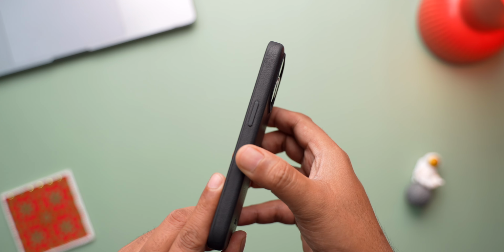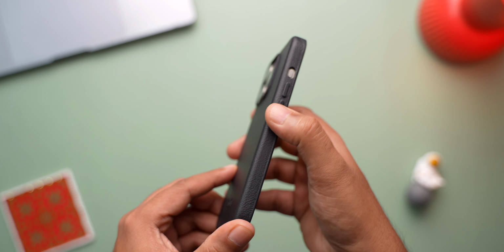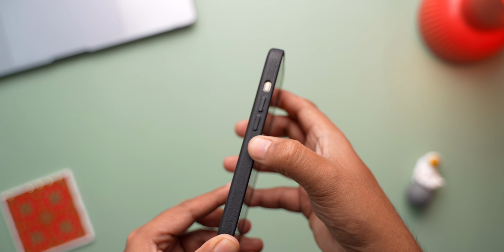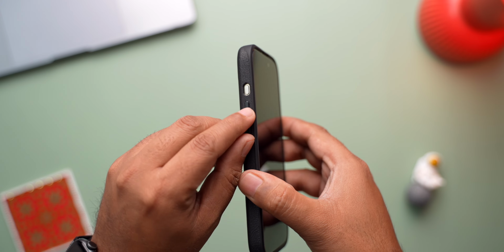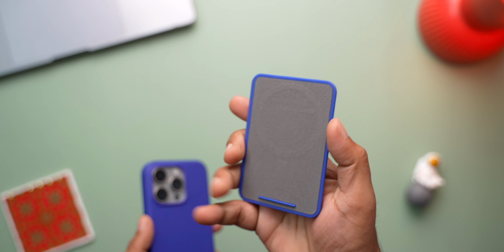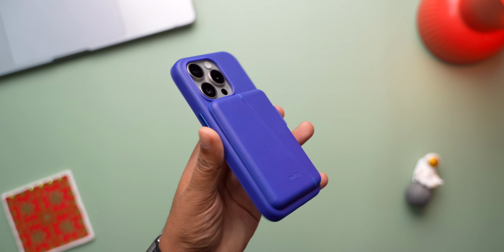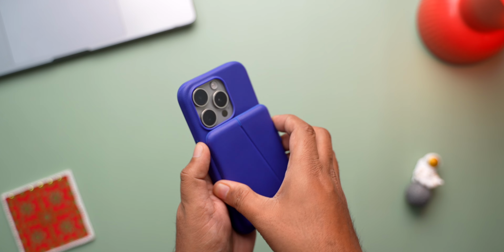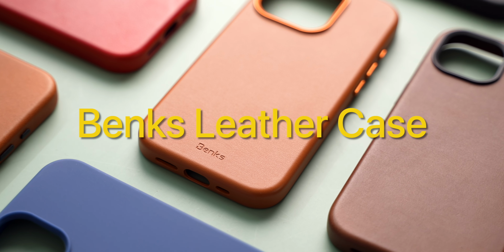The buttons are made out of anodized aluminium, and on my cases, there is a cutout for the action button of the iPhone 15 Pro. Now they have come up with updated cases, and instead of the cutout, the action button is now replaced with a metal button which makes it a bit easier to press. There is a small mod rail on the back of this blue case which will help us attach this proprietary wallet to the back of this case. The lid of this wallet is held closed with magnets, and if you want, you can use the lid as a kickstand as well.